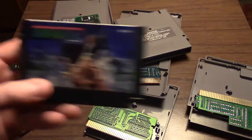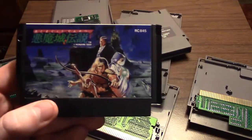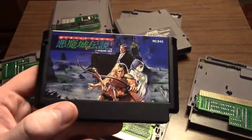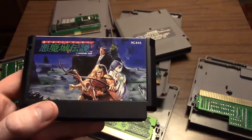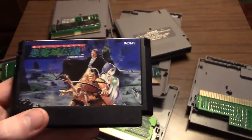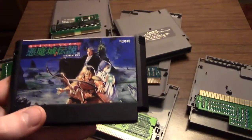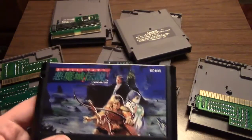Like here's the famous Akumajo Densetsu Castlevania 3 with its VRC6 sound chip. That's also its mapper that it's produced. This does not have an NES counterpart. The NES counterpart to this was done on Nintendo's own MMC5 board, which Nintendo produced for Konami, and then Konami did not produce any MMC5 boards themselves, probably because of the absurd cost, and that was Nintendo's own board type. It wasn't a very common thing.